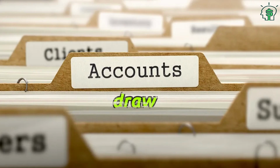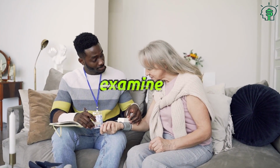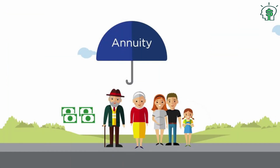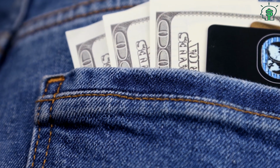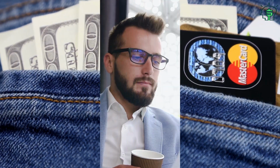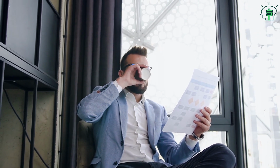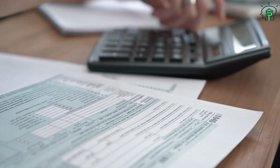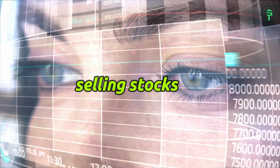You should know what accounts you could draw from, and record and examine guaranteed income sources such as Social Security, pensions, and existing annuities. You may also want to consider combining your financial accounts to lessen the number of cards you need to keep track of. Many financial advisors would recommend this move so that you can easily check your finances, since it would be a lot more difficult and confusing otherwise. But you also have to consider taxes when trying to consolidate your income sources, like selling stocks or mutual funds. You don't want to cause a headache from these when you're already retired.